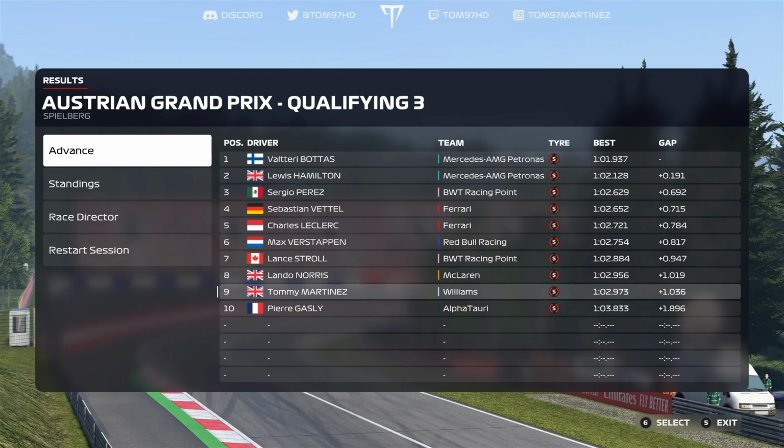But unfortunately, it was only good enough for P9, which is a bit of a shame. I think definitely I could have got P8, considering just how far behind we are from Lando Norris. It's not much. Definitely think, had we just done a pretty decent turn 1, we could have easily got a P8, possibly even P7. But either way, that is going to be for qualifying.